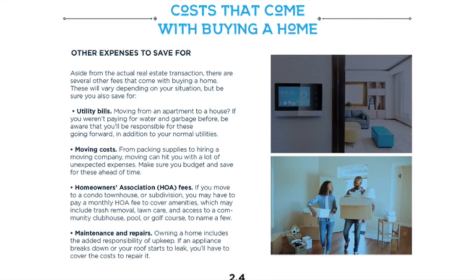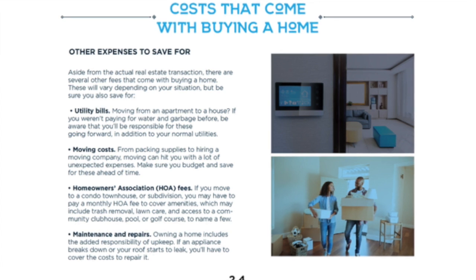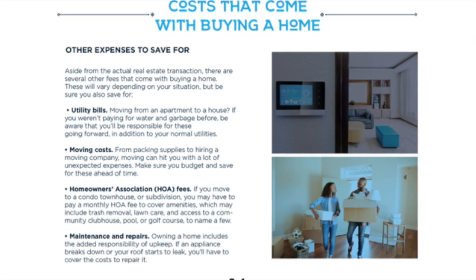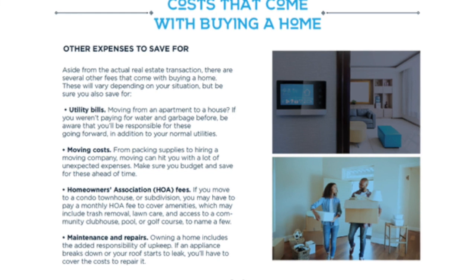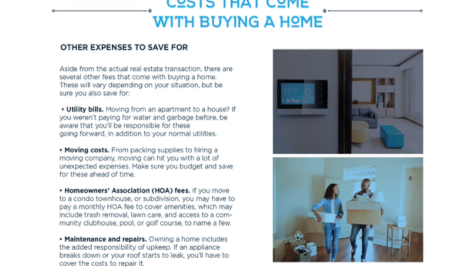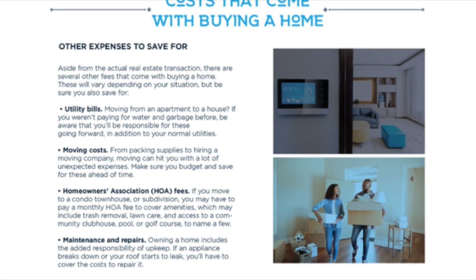Homeowners Association fees: if you move to a condo, townhouse, or subdivision, you may have to pay a monthly HOA fee to cover amenities, which may include trash removal, lawn care, and access to a community clubhouse, pool, or golf course, to name a few. Maintenance and repairs: owning a home includes the added responsibility of upkeep. If an appliance breaks down or your roof starts to leak, you'll have to cover the cost to repair it.